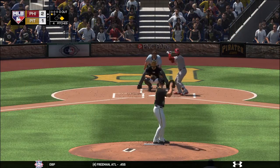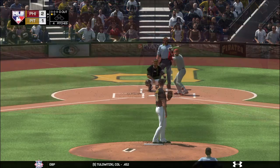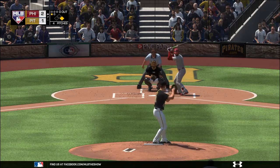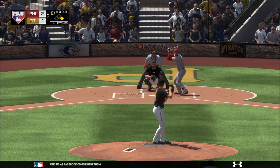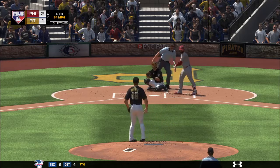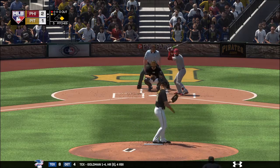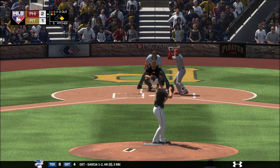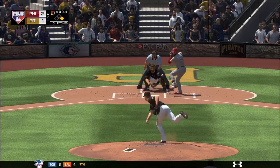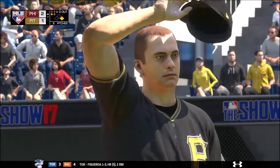Hughes ready. Throw on a first, and Franco gets back. Who's ready? And here's the 0-1 pitch. Inside for a ball, 1 ball and 1 strike. Now the 1-1 pitch. Outside, 2 balls and 1 strike.